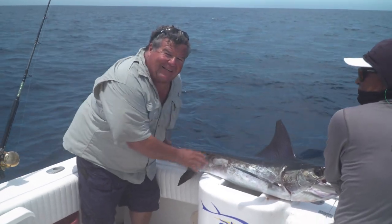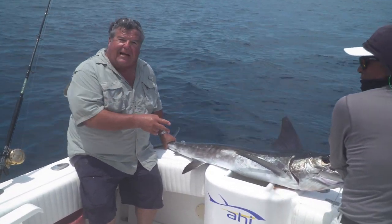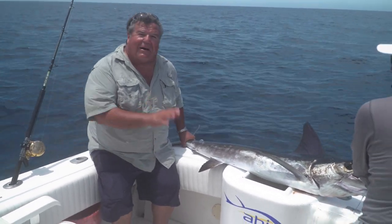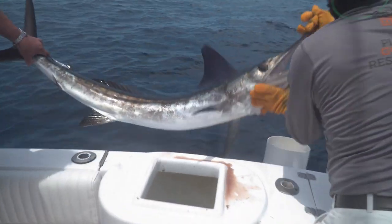Here's a marlin I just caught. We got a double there. Rick got that one on a trolling lure. This one I got to bite a live bait right behind the boat. Beautiful fish. We're gonna go ahead and release it. And when we come back, I'll be giving you this week's tip of the week. Okay. Vamanos. There he goes.